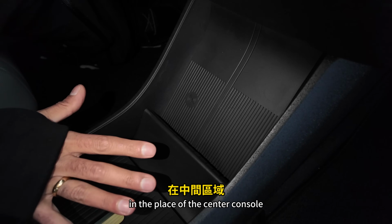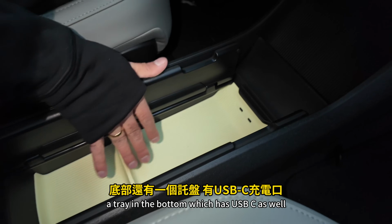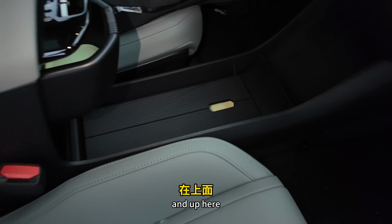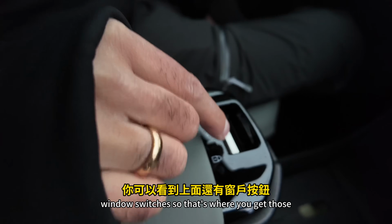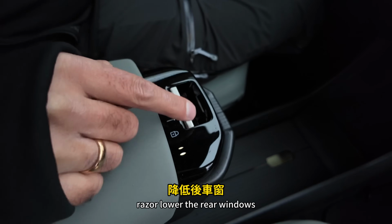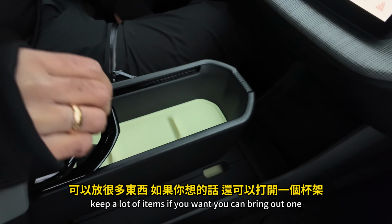In the place of the center console, they have a lot of storage. Inductive phone charging over here, and even a tray in the bottom, which has USB-C as well. So you can put some things here and close this. And up here, you see that there are buttons for the window switches. So that's where you get those. To operate the rear windows, you just toggle on the rear setting, and then you can raise or lower the rear windows. But, ta-da! You get this nice tray in the middle to keep a lot of items.